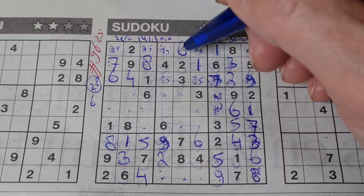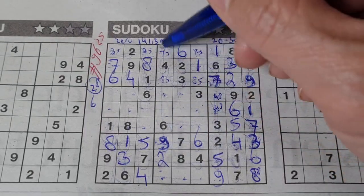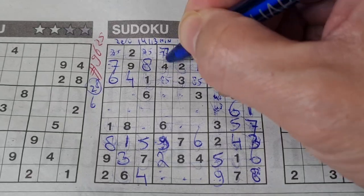Lovely lady. 7 of 9, yes. 9. So we have a 7 and 9 here. We have a 9 in this column. No 9 there. 9 should be here. The 7 goes there.